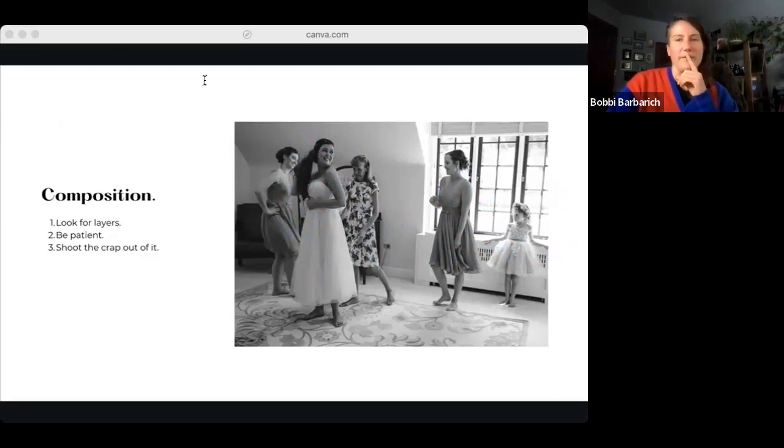I positioned myself where I would be most likely to be able to see everyone's faces, so that I could make these layers with everyone. And then I was just really patient. This was going on for a few minutes, and I just shot the crap out of it. You have to be willing to choose a perspective and stay there until the stars align. And they will, I promise you they will. They're all looking at Ebony, they're all showing an emotion, they're all part of the story. The other awesome thing is that there's triangles, and triangles are a huge part of composition as well. It's another little geeky bit. Does that make sense?